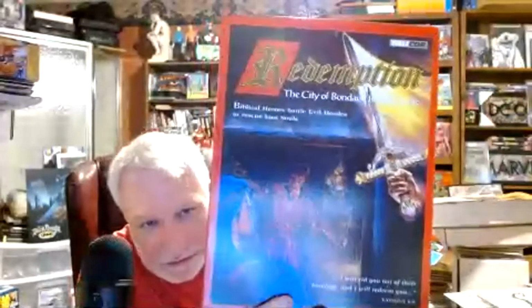I worked at a Christian bookstore for 6 years. They'd have like D&D, like this Redemption game. Never played it. Never got it out of the box. Let's see what year it is. It's got dice and a board game. 1 to 4 players. Time a game lasts about 45 minutes. This is from 1996. The City of Bondage board game. Biblical heroes battle evil hordes to rescue lost souls. So there you go. Nice little board game. Still in the box.